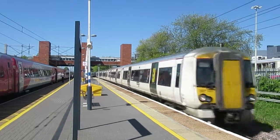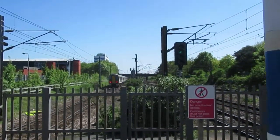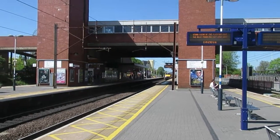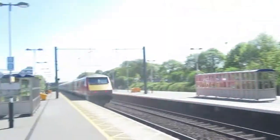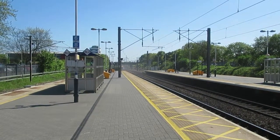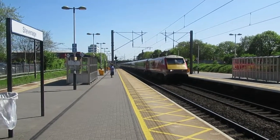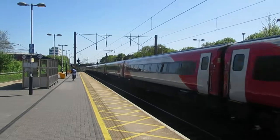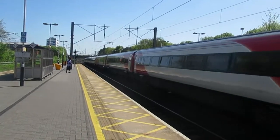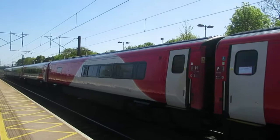Now passing through is a Class 387. Great two-tone from the driver there. Now passing through is a Virgin Trains East Coast Class 91, off to London King's Cross. Now arriving in is a Virgin Trains East Coast service to Newark Northgate, Class 91. Also passing through now is a Virgin Trains East Coast HST.